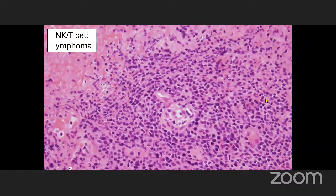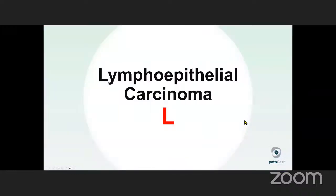And then if we see an NKT cell lymphoma, you see a polymorphous background. Usually there's a lot of eosinophils, plasma cells, histiocytes, but we talk about angiocentrism. So if it's sort of angiocentric in distribution, that's a nice clue as well of possible lymphoma. Okay. Now, lymphoepithelial carcinoma is rare as a primary sinonasal tract tumor.